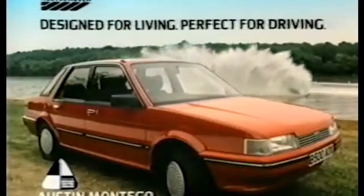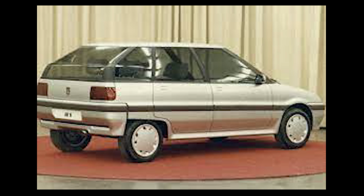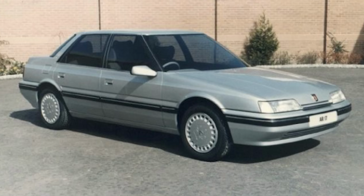The Rover 800 project would then be joined by a series of cars that shared its design language: the AR6 Super Mini, AR8 Family Hatch, and the medium-sized AR16, the Montego replacement. The AR16 was Austin Rover's hope at maintaining competitiveness in the fleet market. Therefore, a hatch and saloon variant was needed to go head-to-head with the heavy hitters in the sector, the Ford Sierra and Vauxhall Cavalier.